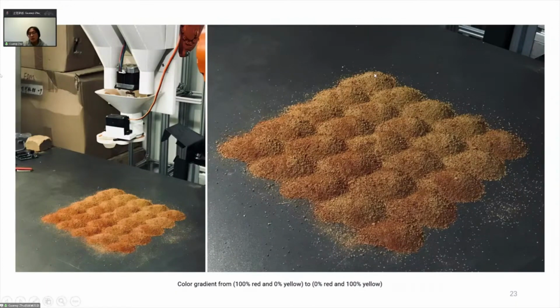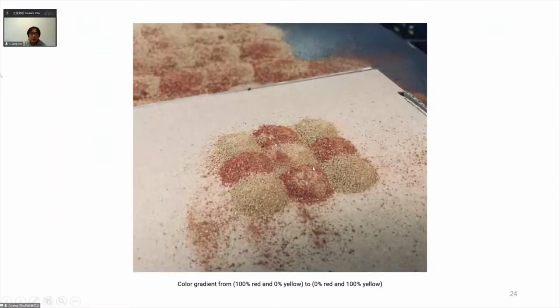As you can see, this is the first point, this is the second point, and the final point. We can clearly see the color gradient from the first point to the last point. We can see the mixing tank, and we can see the end-effector works successfully. So this is much clearer. If we have only 9 dots here, this is totally 100% yellow color.